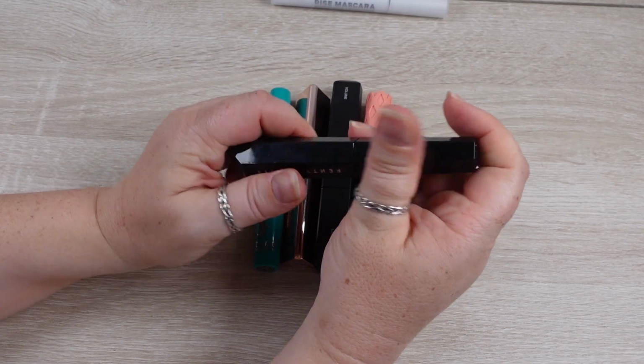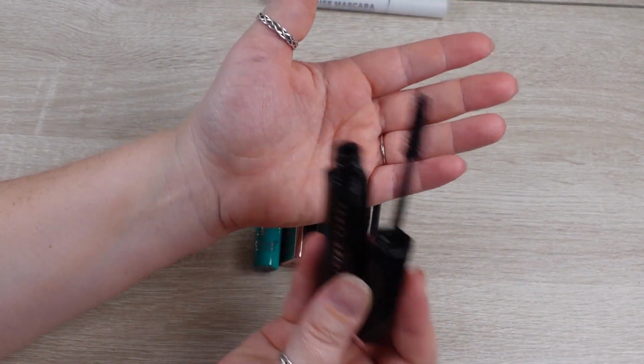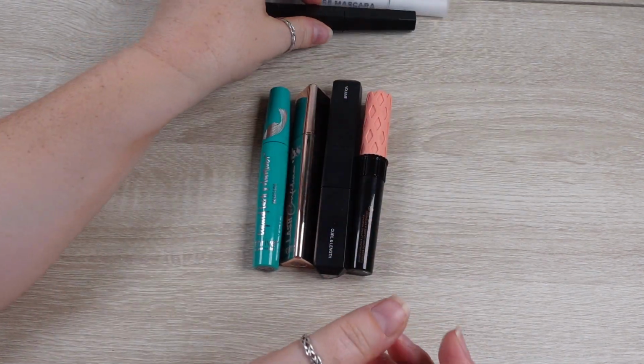This one from Fenty is the Hella Thick mascara. Again, kind of a wand that I don't really love, but it's kind of a clumpy mascara anyway. So I don't necessarily love that one.